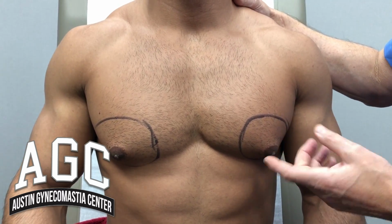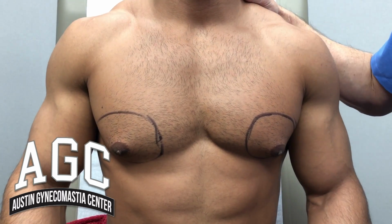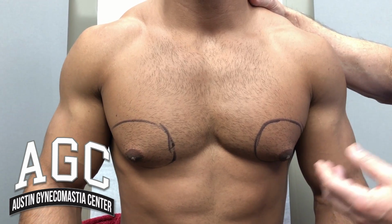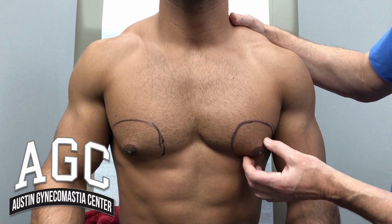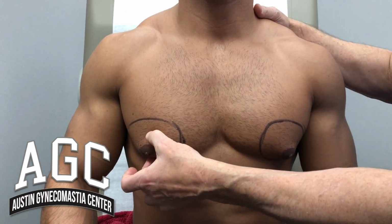I come along as I usually do and I grab it and it's like, whoa, you know, that hurts. He's got meat right here. This is the meat right in this region over here, okay? And I can feel it. It's just a rock, okay?